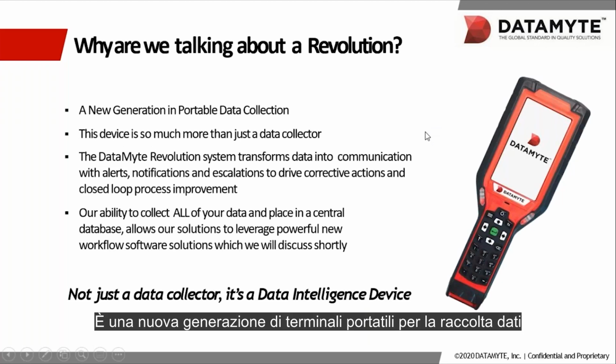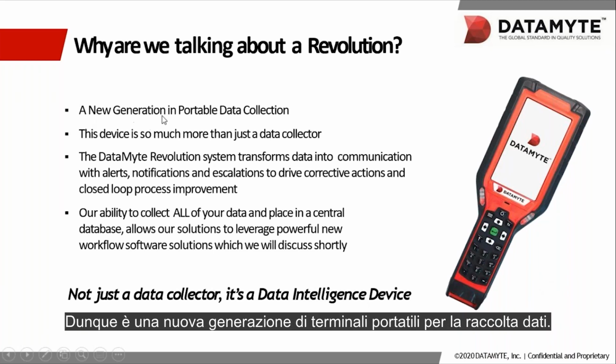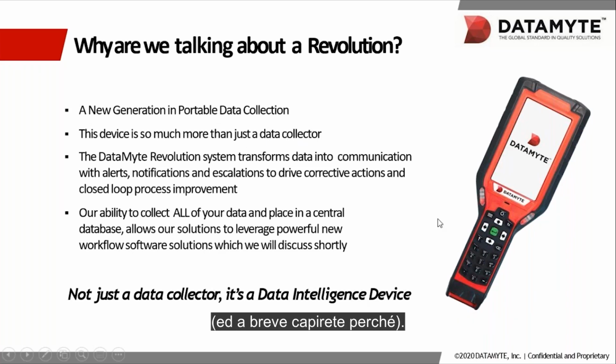So it is a new generation of portable data collectors. And you'll see that a little bit later, Vicky will start speaking about new applications which we can run on the data collector, that it does much more than the former data collectors we had. So it's a new generation of portable data collectors. This device is so much more than just a data collector, and you'll find out a little bit later.